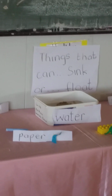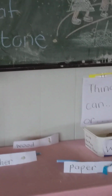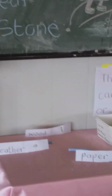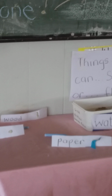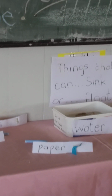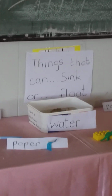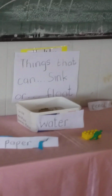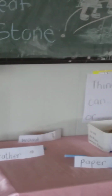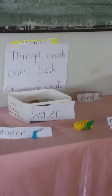You are so clever. So these were all the objects that could sink and float. And the children knew that there are objects that can sink and objects that can float. Give them a hand. Give yourself a hand, girls and boys. Say, I am special. I am special. I am fearfully and wonderfully made.